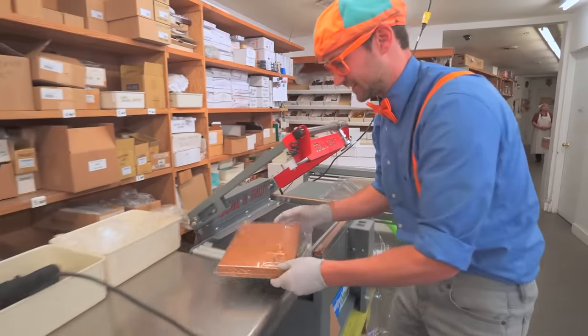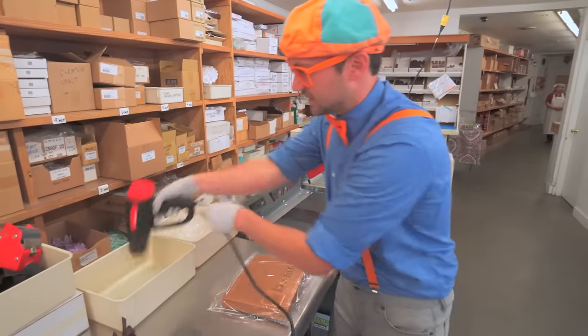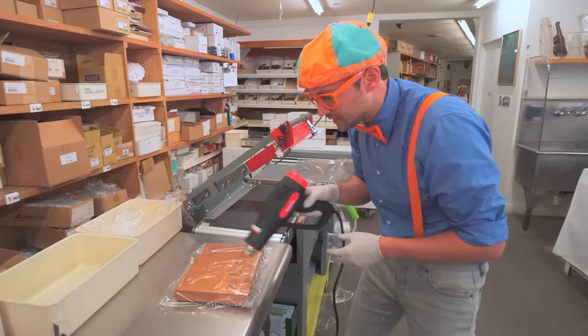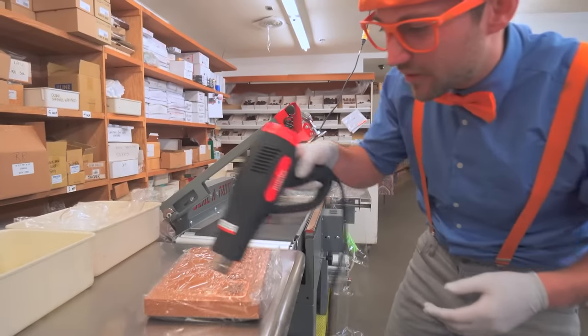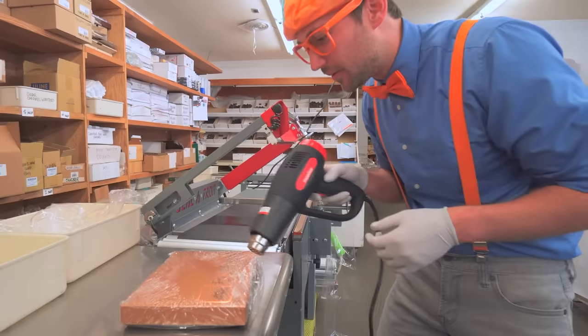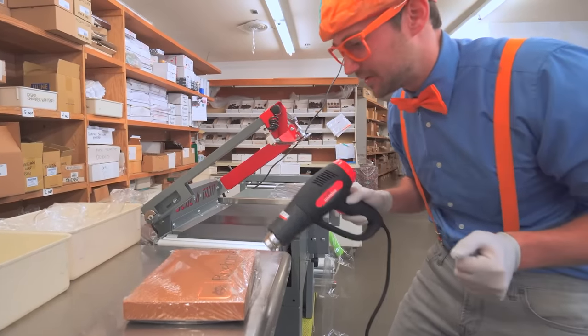Perfect. Okay, now we need to take this heat gun, and this is called shrink wrap. It tightens up the plastic, makes it nice and tight. There we go. Oh, this is kind of fun. Whoa. Yeah, that's looking real good.